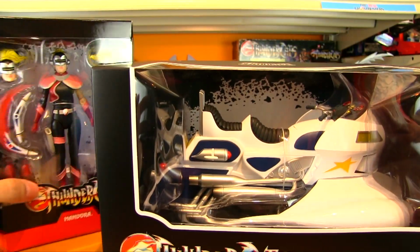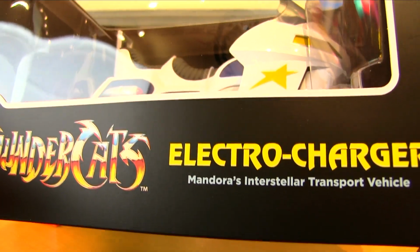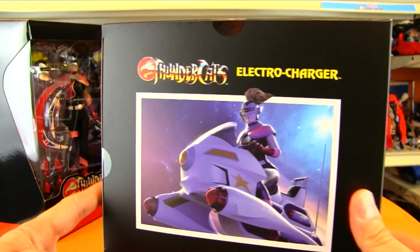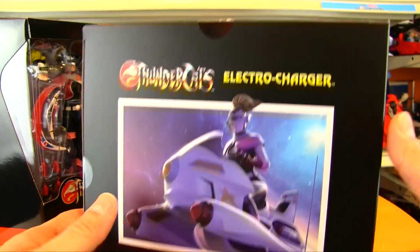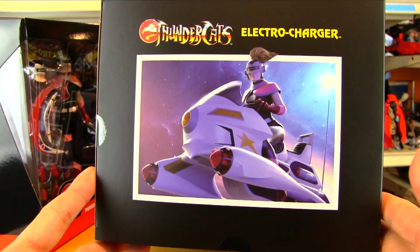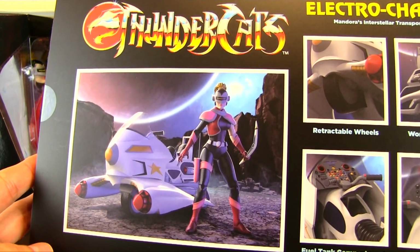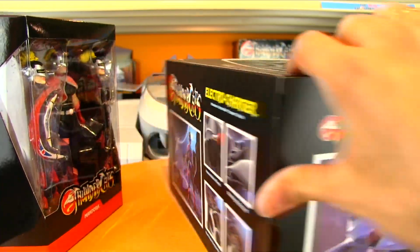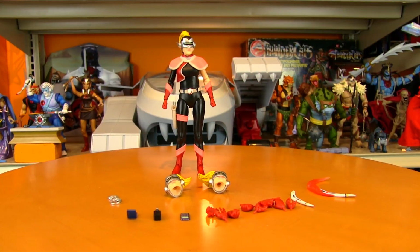And the Electro-Charger box, Mandora's interstellar transport vehicle. It is quite hefty. And this really harkens back to the vintage Thundercats vehicles, even though the vintage ones didn't have windows on them. Picture on the side kind of reminds me of how those were, and the Super 7's packaging is always top notch, and maybe that's another thing that really drives the price up. And here's Mandora with all of her accessories out.